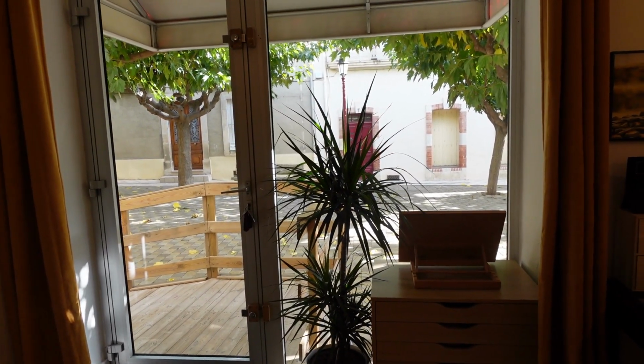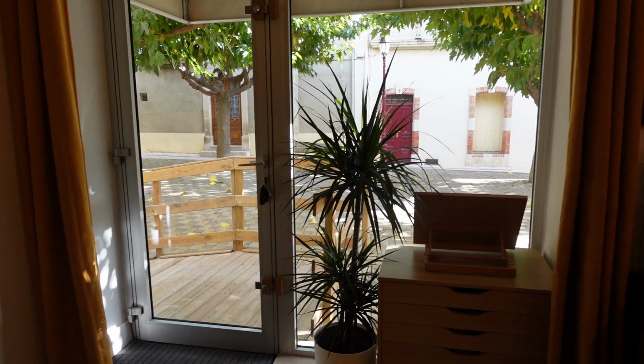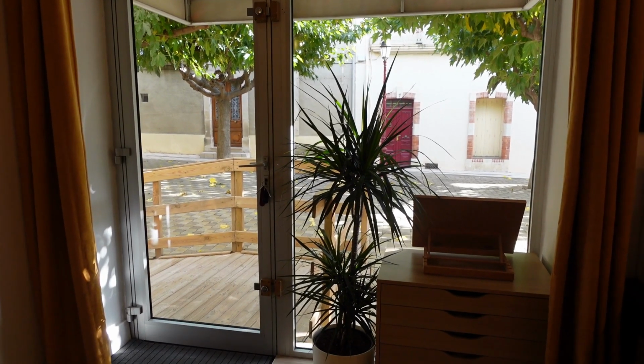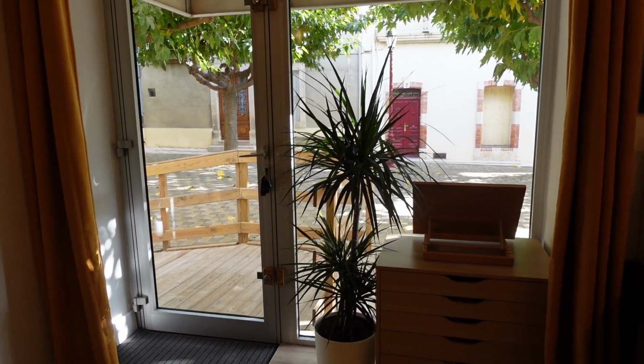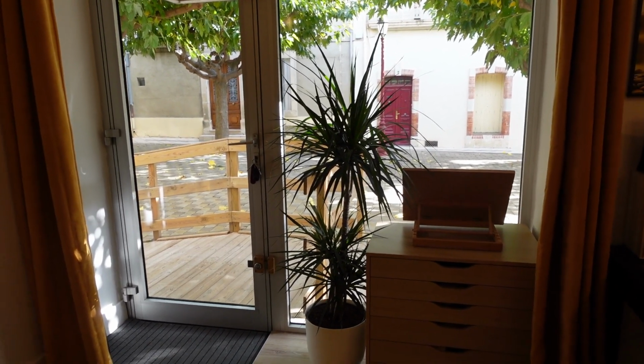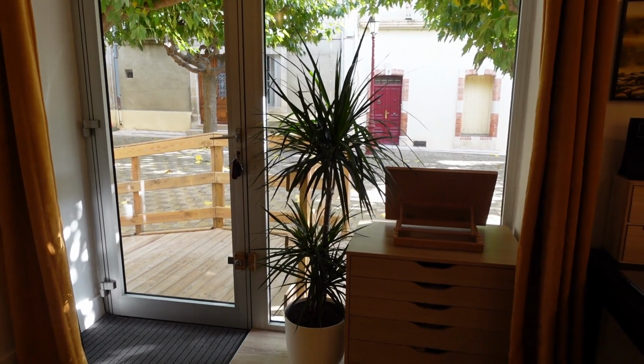So this window here is actually the only source of light that I have. It's pretty large, as you can see, but that's the only place. And the room, like I said, is very narrow. But still on a sunny day, it's pretty nice. And as you can see, it's super quiet outside. There are not a bunch of people walking by or anything. And neighbors are pretty quiet overall. It's not perfect, but it's not bad.